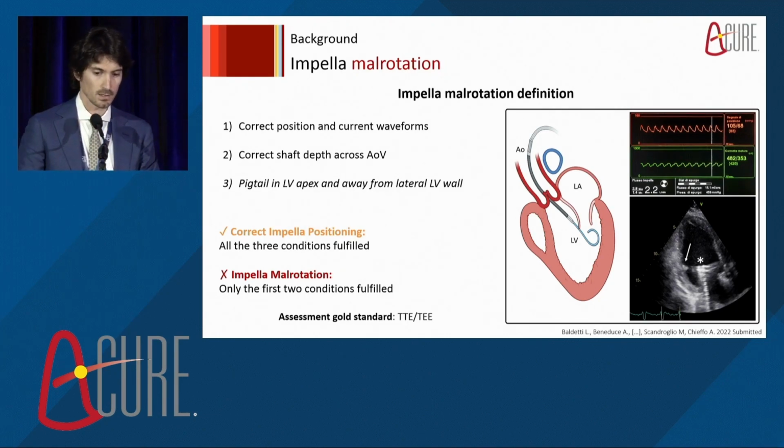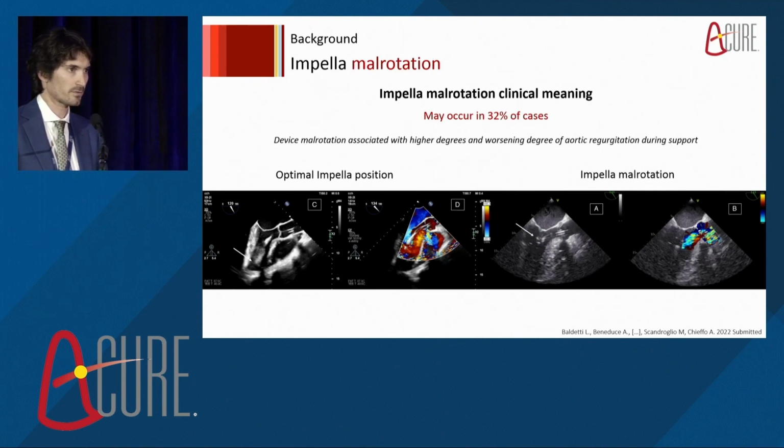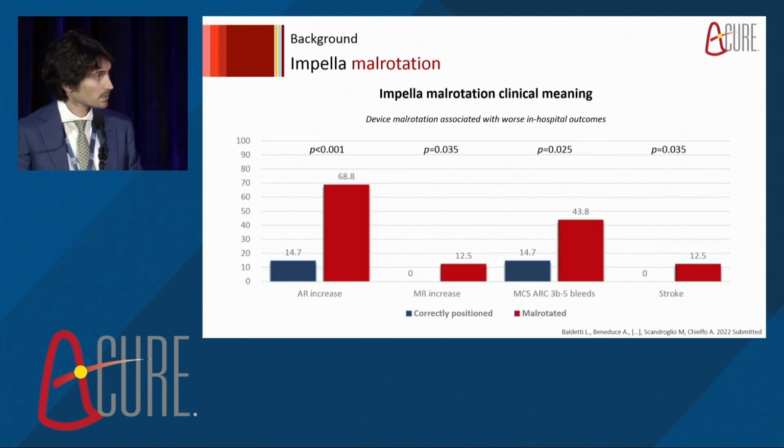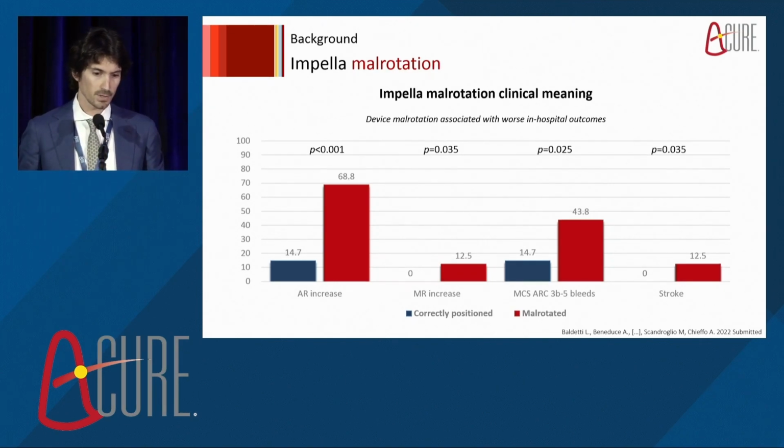The clinical meaning of this condition is reinforced by the observation that it is rather frequent. Approximately 1 out of 3 patients in our recent retrospective cohort study featured this issue. It was also associated with a variety of adverse in-hospital outcomes, including increase in aortic regurgitation during support, MR increase, and higher rate of major bleeding and stroke during hospital stay.